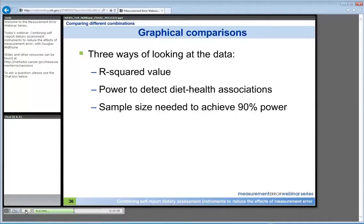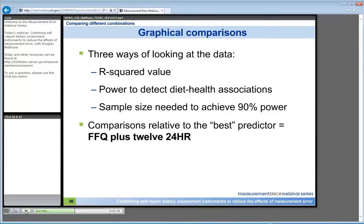Second, we're going to compare the powers to detect diet-health associations. Third, we'll compare the sample sizes needed in order to achieve a 90% power. As I said earlier, power and sample sizes are both functions of the R-squared value, so in some sense, the different representations are equivalent, but each provides a different way of interpreting the data.